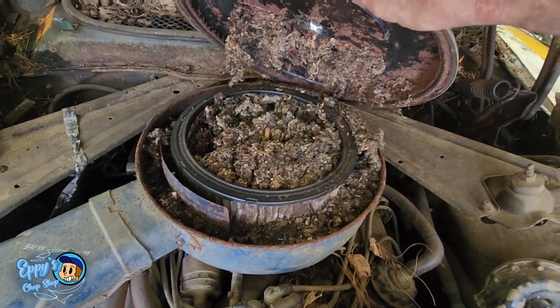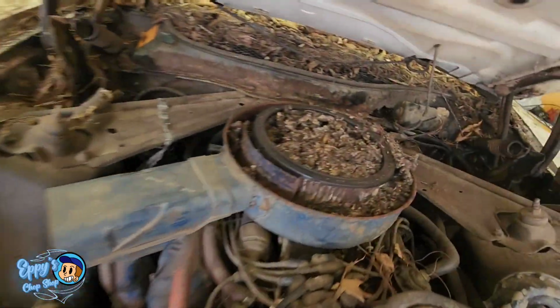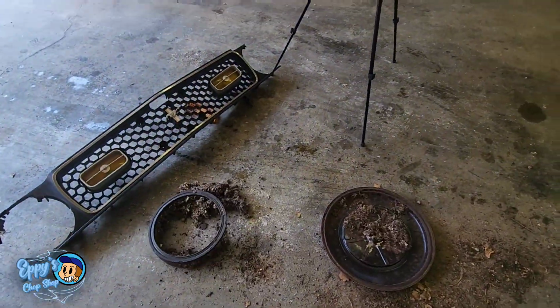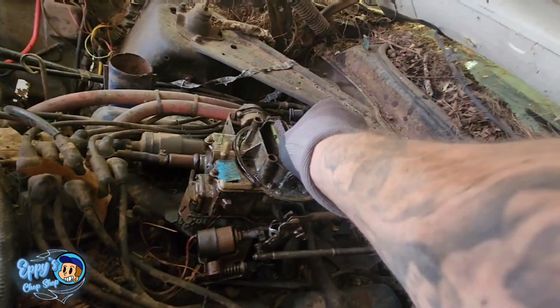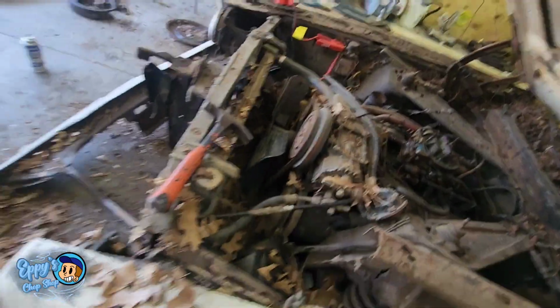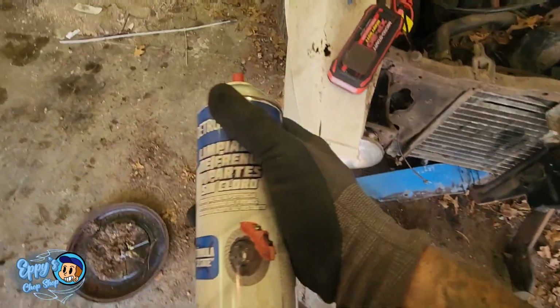Get this air cleaner off. See what's, oh no. Oh no. Well, okay. So this is a gross mess, but I got the choke open. I mean, it's locked in place again, but it's open. Throttle moves a little, so I should probably clean up all this mess in case we fire it, but instead, I'm just gonna send it.